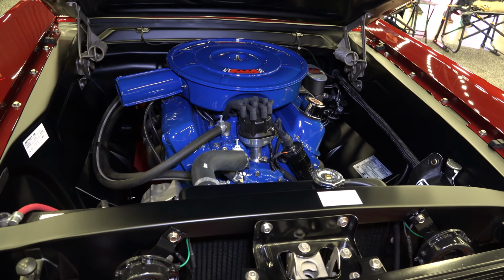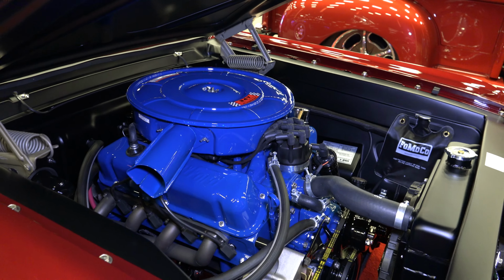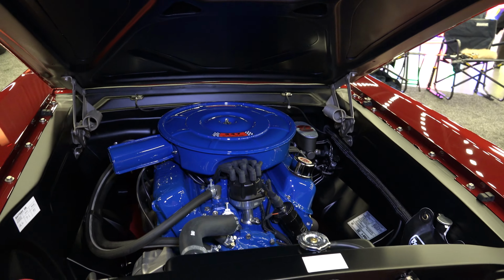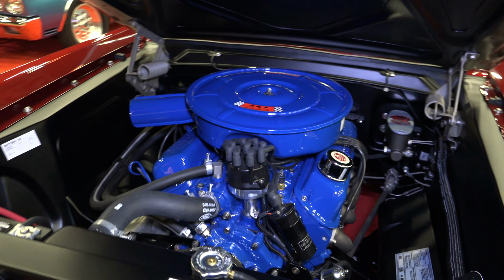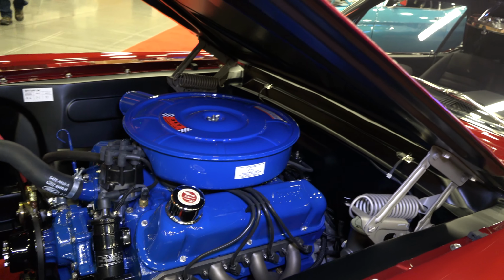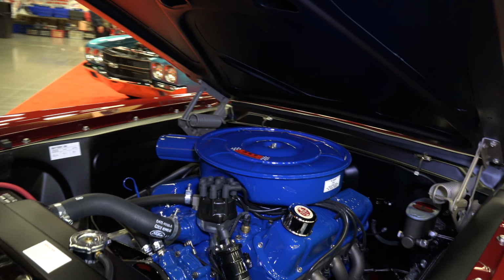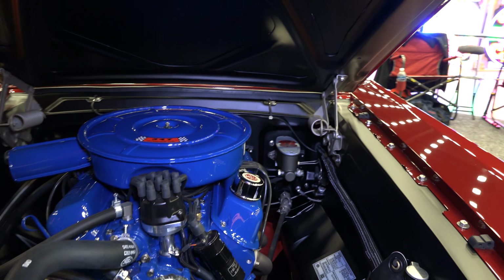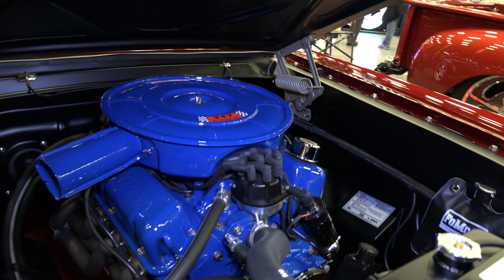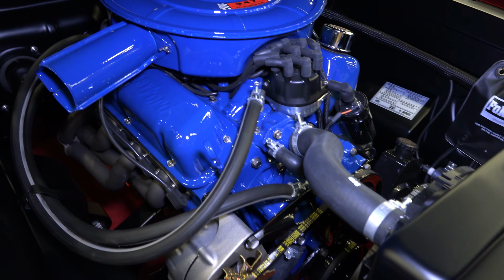Of course, as you can see, it's painted that nice Ford factory blue under there, still with the steel valve covers. We took an original style air cleaner and cut it up pretty extensively and sucked it down over top of the Holley fuel injection. So yes, you heard me right, it is fuel injected underneath there, even though it looks like it's carbureted. Of course, full MSD electronic ignition in there, so it's all the modern amenities, but looks like the 1966 289 setup underneath there.